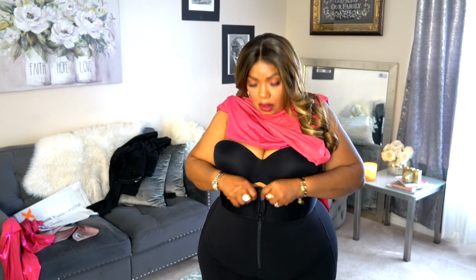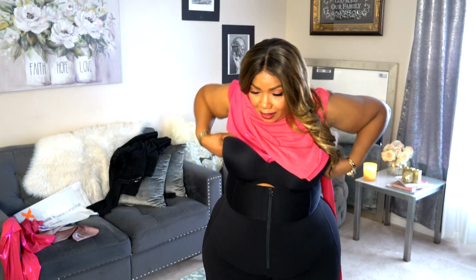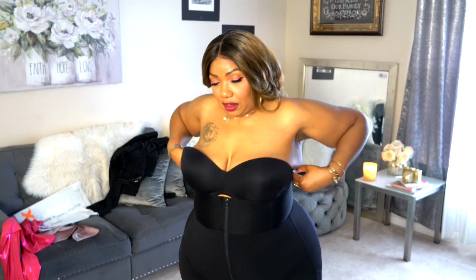Okay. I'm noticing with this one that it's tighter down here. This is where the struggle is. As you get up here, the higher you get, the looser it feels up here, okay? So let me get my bra over this. I got a strapless bra on, and I got it as tight as possible, but I have lost about 10 pounds, so my bra is even feeling a little bit looser. Let me just take this shirt off and then I'll put it back on. All right, so this is what it's looking like.